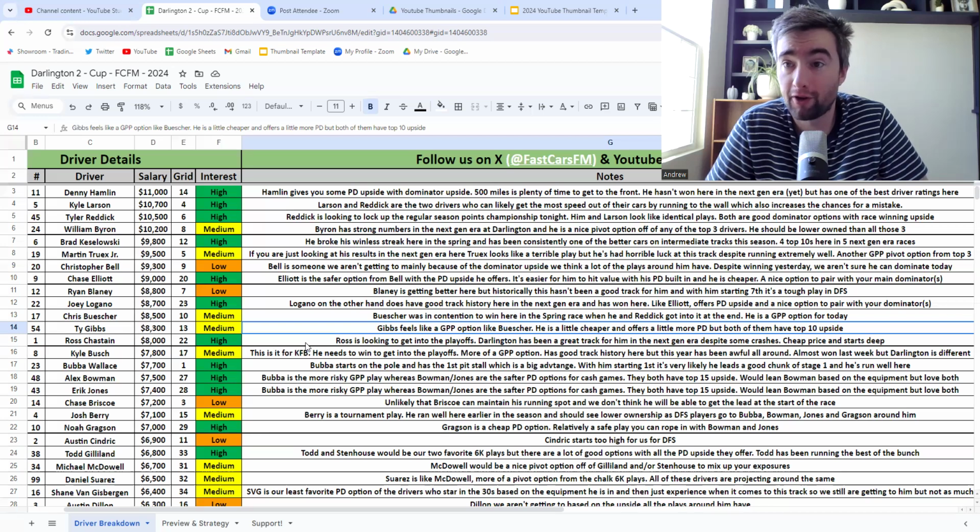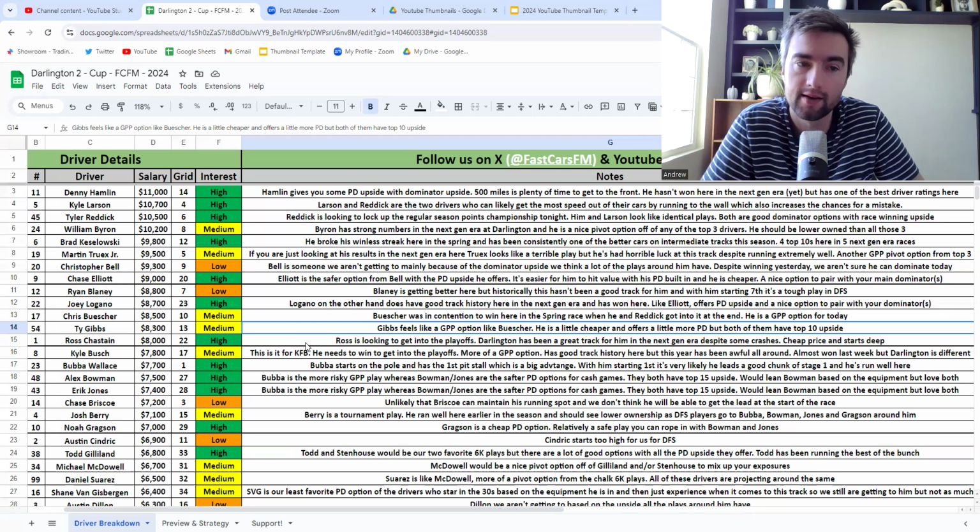I really do like Joey Logano though. So same equipment, but Logano historically has run good at Darlington and does actually have a win here as well. And he starts 23rd. So he's kind of like Chase Elliott. He gives you some place differential upside, a little bit more of a safer option. Most likely he's going to be inside the top 10 at some point during this race, should finish inside the top 10 as long as things don't go awry for him.